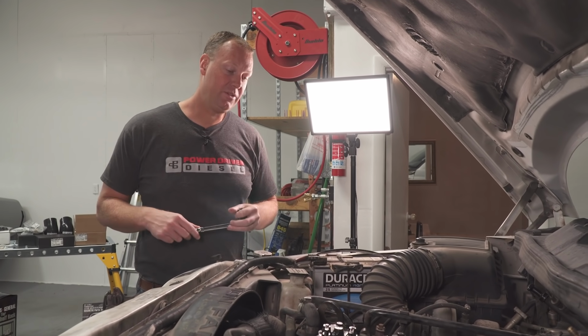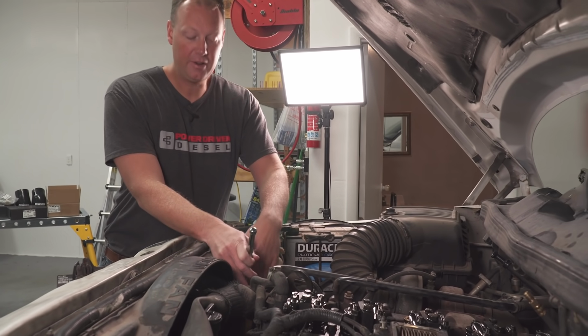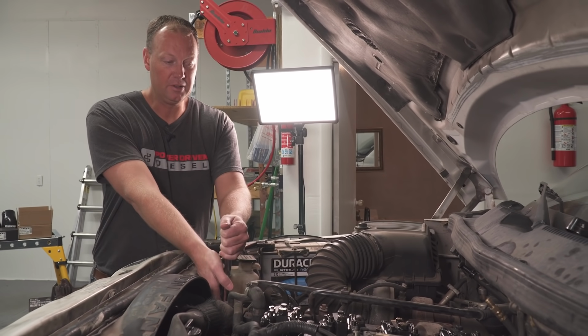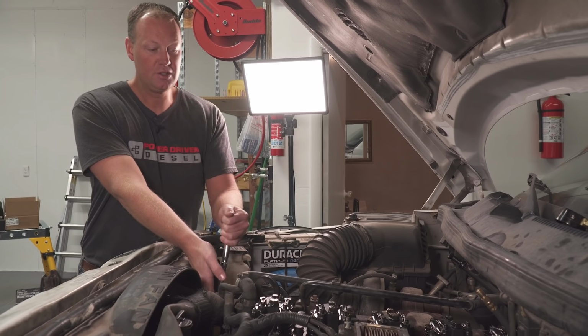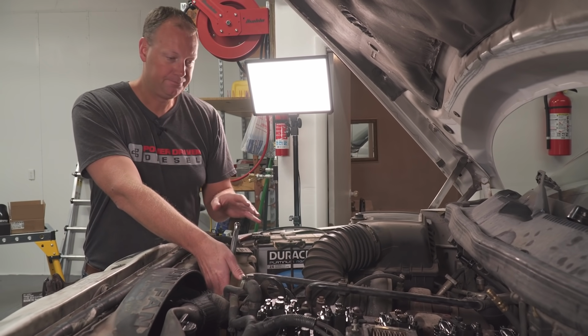So if you have a 7/8 socket on a wrench, you can put this on your alternator pulley right here, and you can turn the engine over backwards. So you're loosening the bolt. As you do this, it rotates the engine over backwards. You know, the engine's moving easily. There's no injector, so it's nice.